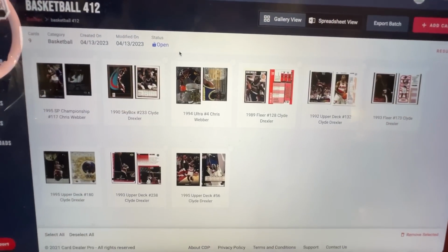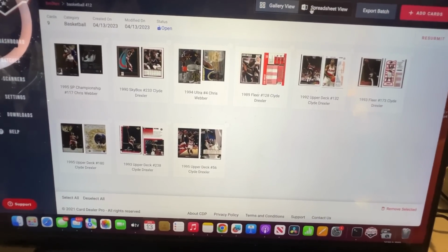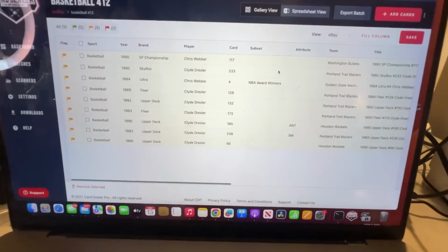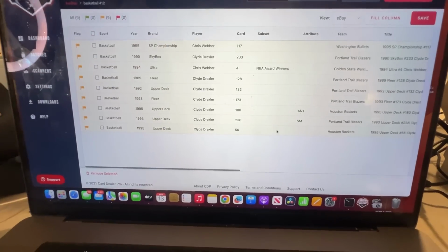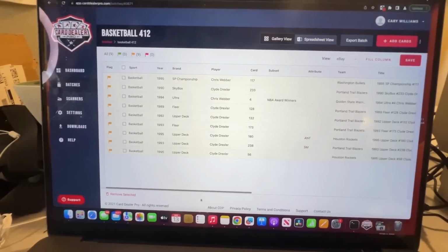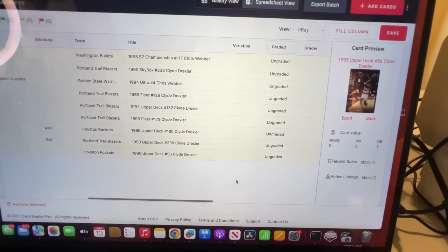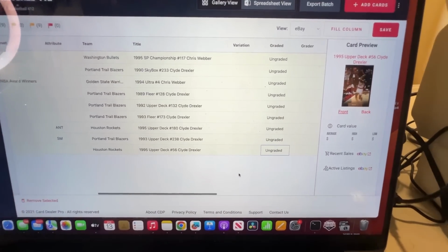So another thing I like to do now that I've gone through these, I had to delete a few on this batch. And there's always a few you're going to have to do that. I like to go through the spreadsheet view and just double check, because sometimes there's going to be an issue like it found a numbered to 499 version, like a bronze parallel or something, and then you didn't notice it. So I just like to double check. And another thing I like to double check with Card Dealer Pro, I like to make sure they all say ungraded. Very rarely they'll say graded and you don't notice it. You want to make sure there's no issue there.